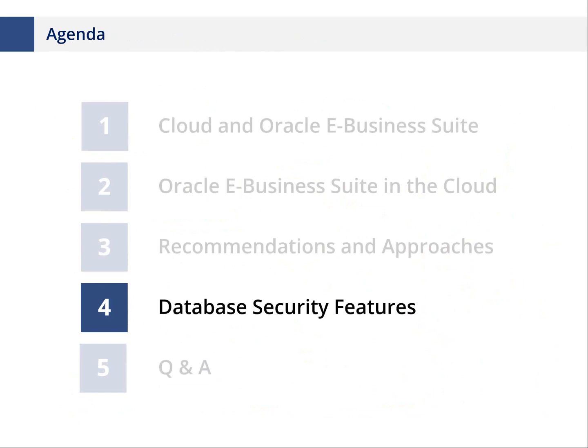So the last topic here is database security features. Moving to the cloud, the idea is you're doing a little bit of a rehosting, so why not get some improvements out of it? What are some of the database security features? And again, if you move to the Oracle database cloud service, you're getting these services potentially for free, so why not take advantage of them? There are some very powerful things you can do.